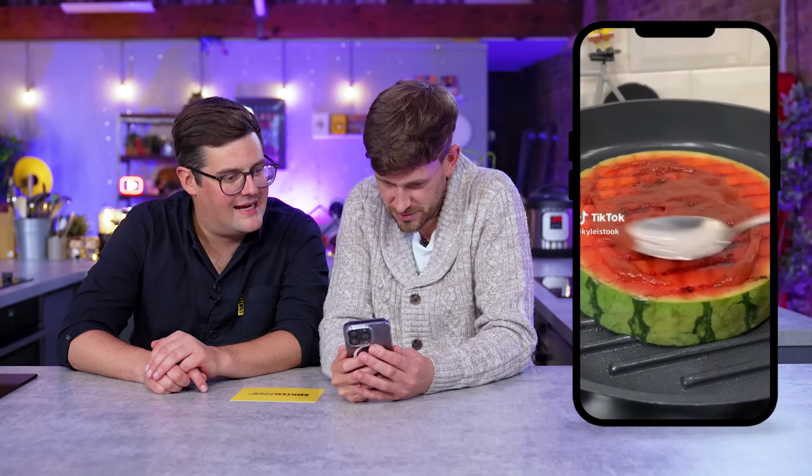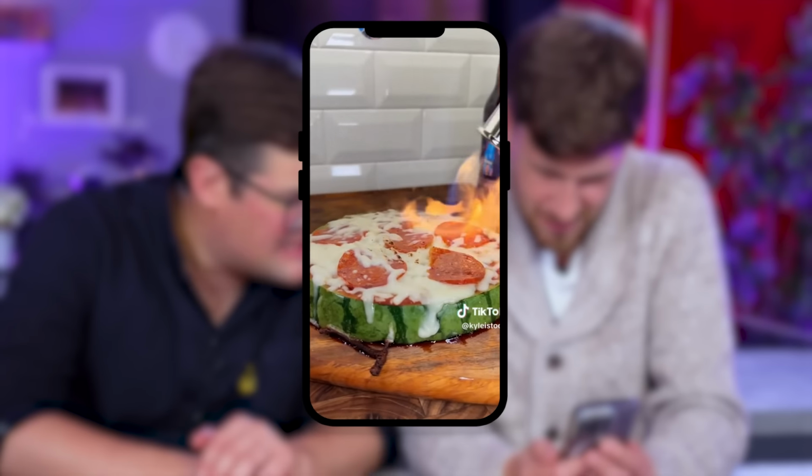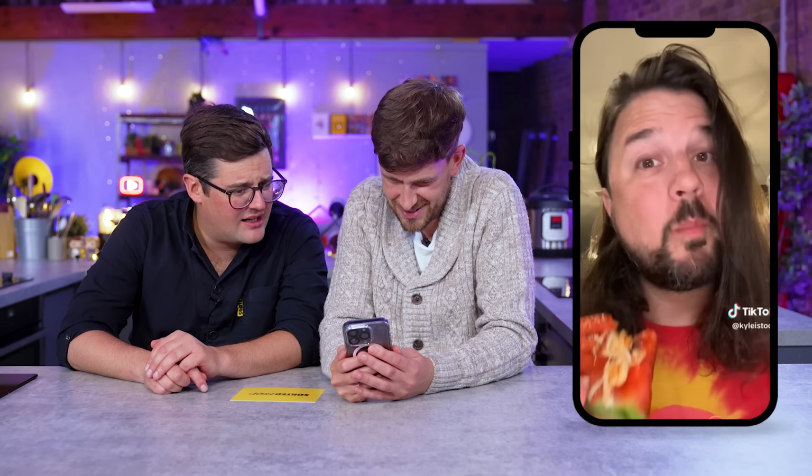Watermelon, grilled. Tasty edit, I like it. Ooh, I like chamoy. Like a watermelon pizza that's then charred and cut and chomped. Hats off to him. I only had to watch that once, and I got every single bit of information I needed. It was like a recipe in less than 15 seconds. So the watermelon pizza, combining cheese and grilled watermelon, was popularised by Nigella in a recipe she published over 20 years ago, but it's taken it a step further with other toppings.